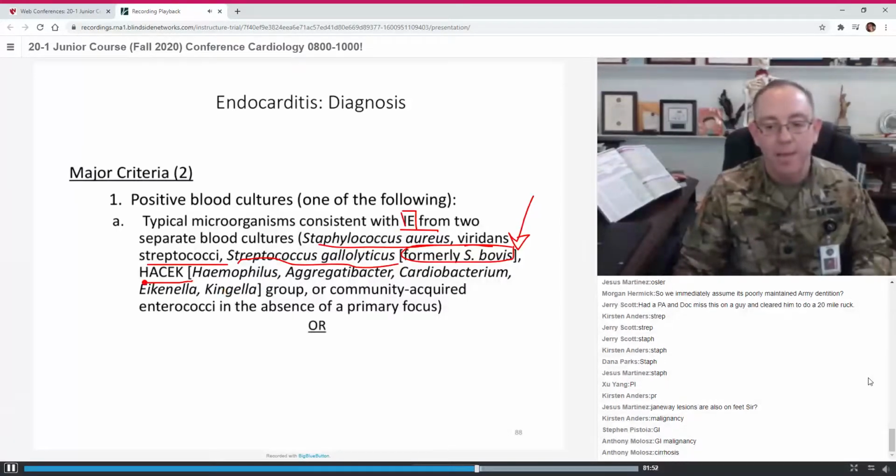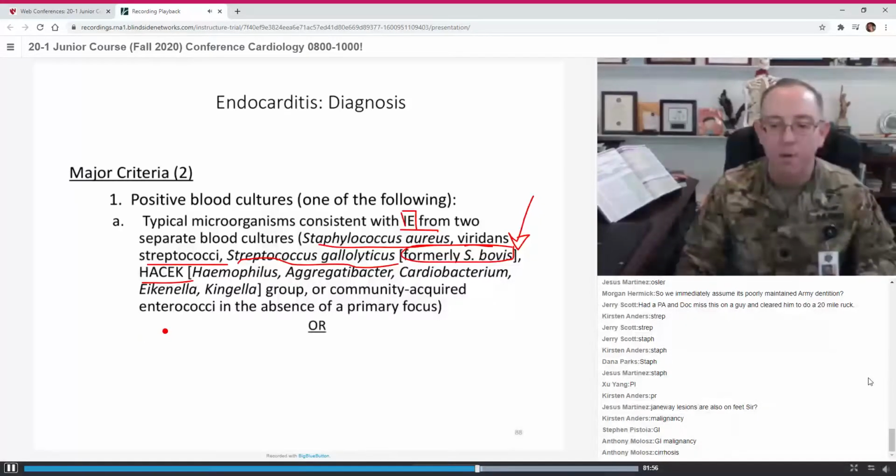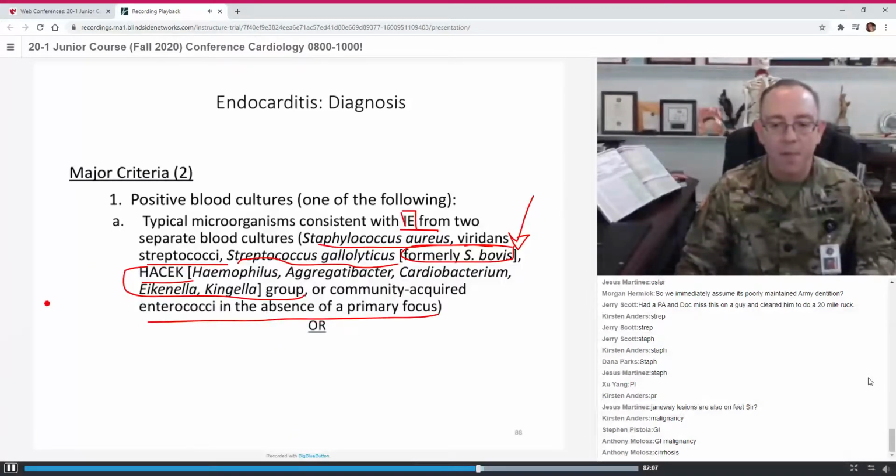And then the HACEK organisms, which can be many things, community acquired. You can get them out of the mouth. That's the most common location to get these. And then you can also get enterococci from other locations. But bottom line is 2 different blood cultures confirming the organism.